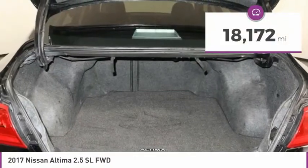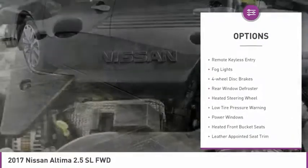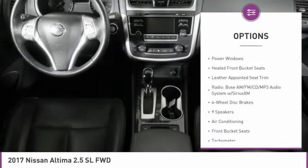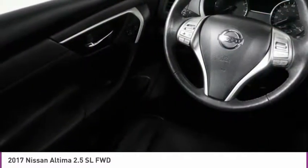This vehicle has less than 20,000 miles. Here are some of this vehicle's great options: electronic stability control, alloy wheels, brake assist, remote keyless entry, fog lights, 4-wheel disc brakes, rear window defroster, heated steering wheel, low tire pressure warning, power windows.